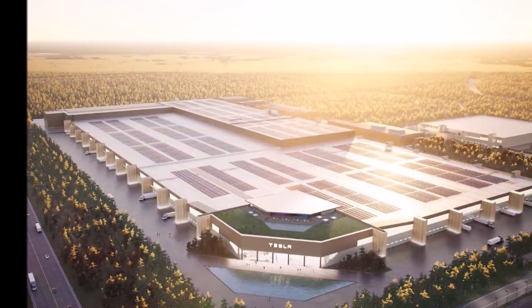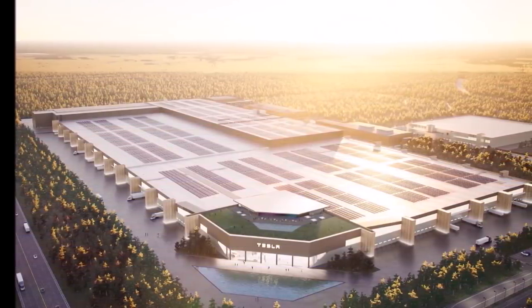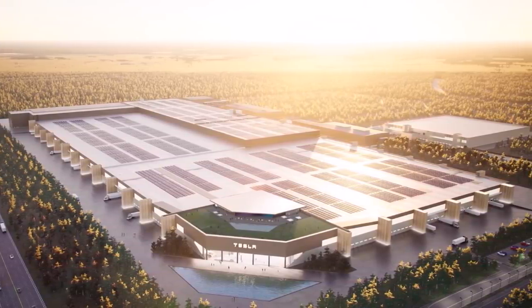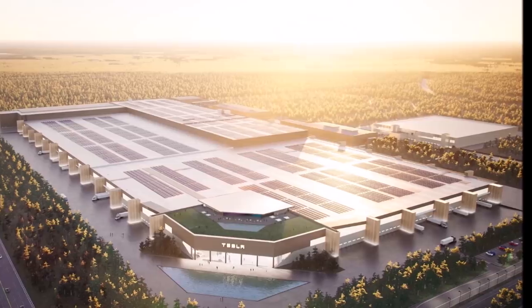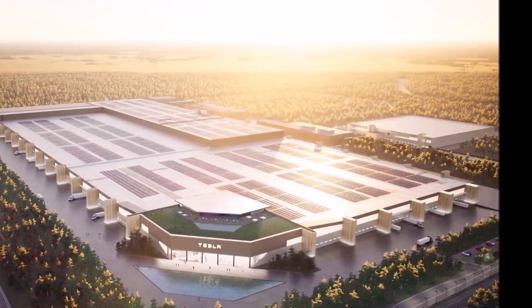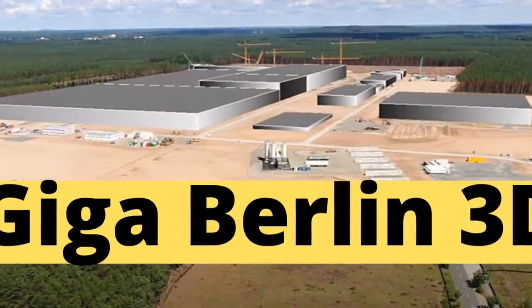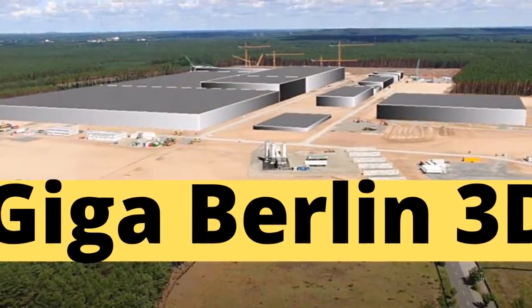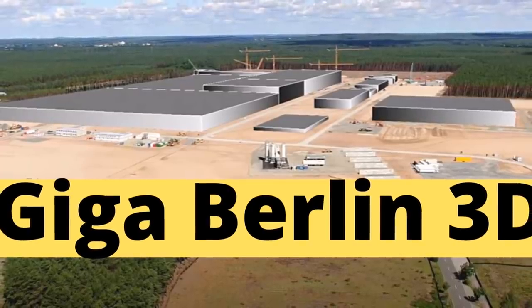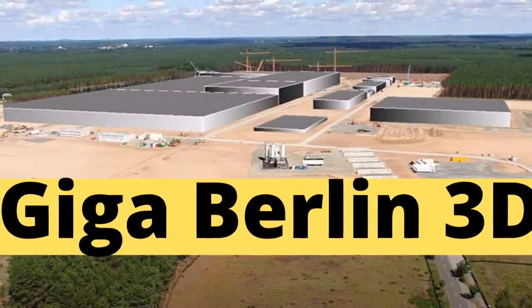Now, if you look at this design, friends, these accents give the entire Giga Berlin complex a very futuristic air, making it look far different from other vehicle production facilities in the region, like Volkswagen's Wolfsburg plant, which is comprised of numerous conventional industrial buildings. Overall, the design of Giga Berlin is quite spectacular, and it represents Tesla's strong, unwavering stand for sustainability.